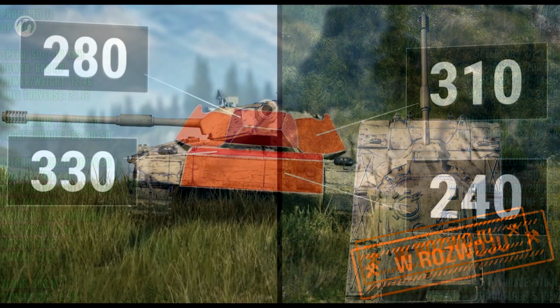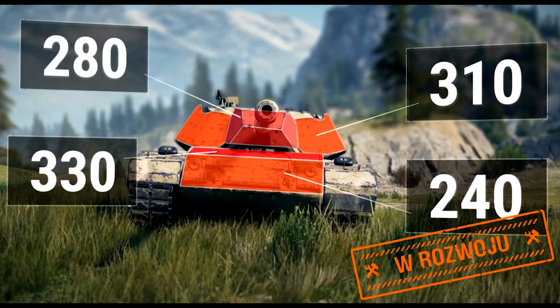But let's go ahead and look at the armor. This was clipped from the video. The only armor you should be interested in is the ones on the right. 310, the face of the turret is kind of sloped, 310, and the upper plate is 240. Now 240 and 310 is the effective armor, not the actual armor. The actual armor, of course, we already worked out to 135 on the hull and 185 on the turret.